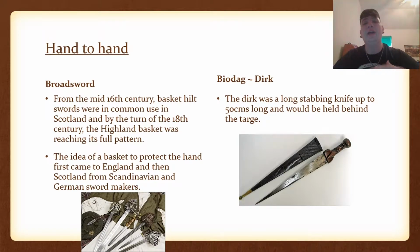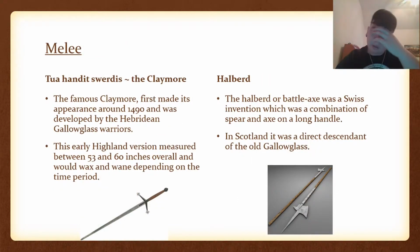Also, there would be the battle dag or the dirk. The dirk was a long stabbing knife up to 50 centimeters and would be held behind the targe. And there you can see a normal looking one, but sometimes they're even more ornate than this. Both of these were very commonly used, very iconic hand-to-hand weapons of the Highland warrior. But the Highlanders were also very known for their ingenuity and using whatever they had on hand.